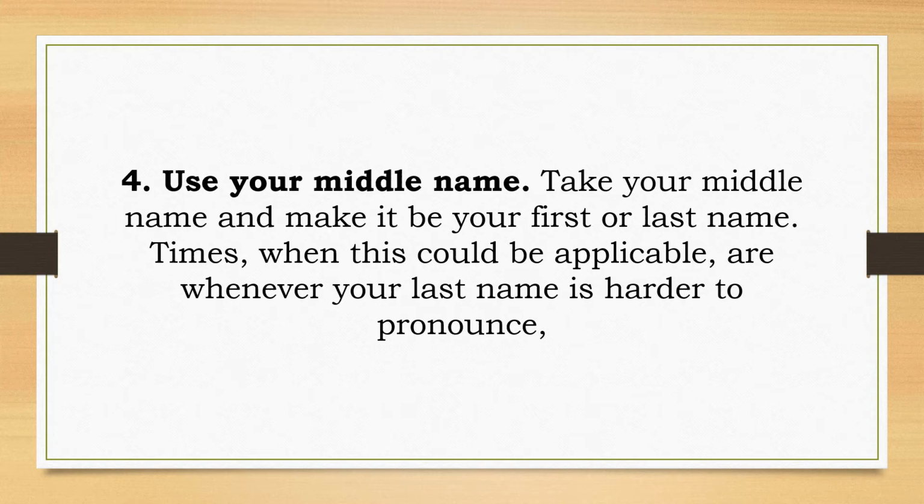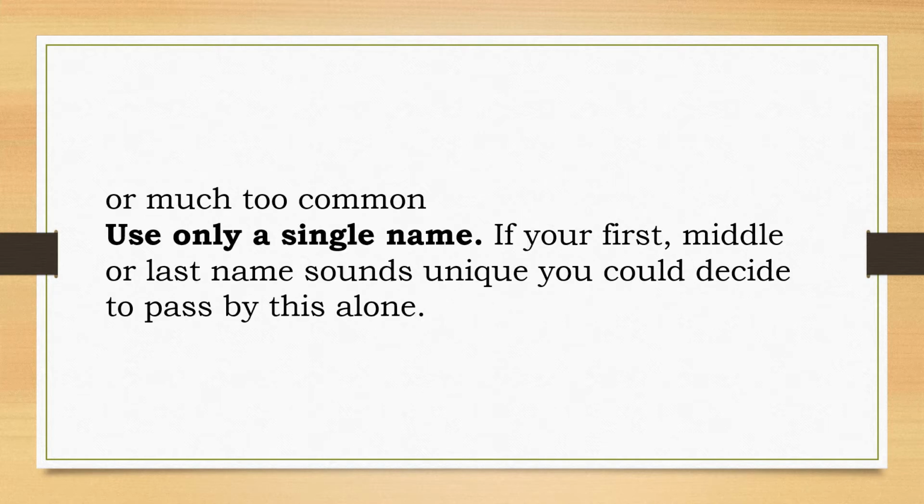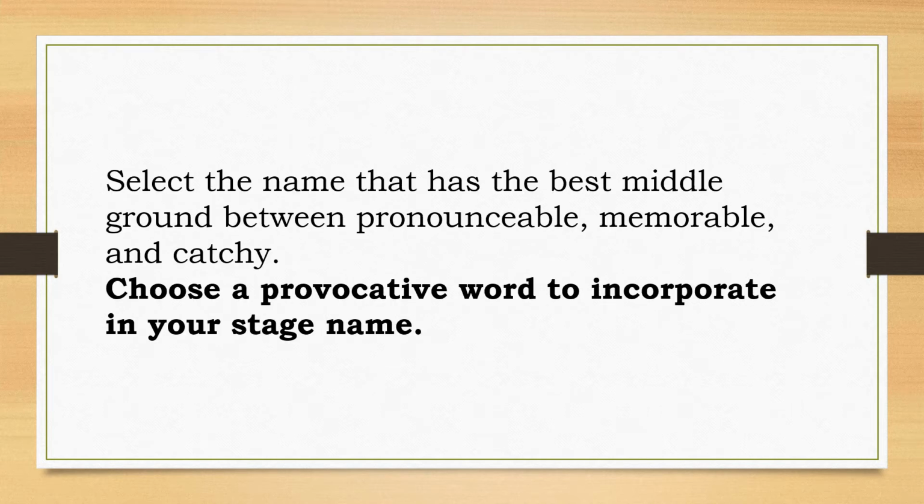4. Use your middle name. Take your middle name and make it your first or last name. Times when this could be applicable are whenever your last name is harder to pronounce, or much too common. 5. Use only a single name. If your first, middle or last name sounds unique, you could decide to go by this alone. Select the name that has the best middle ground between pronounceable, memorable, and catchy.